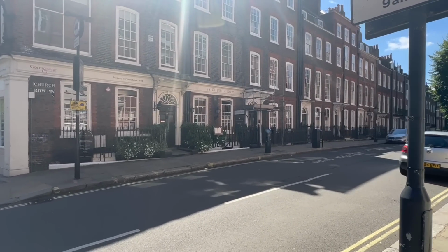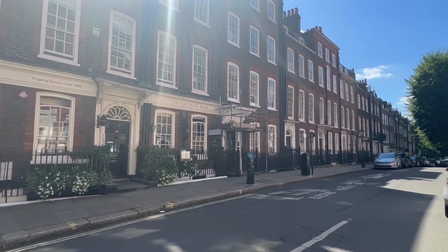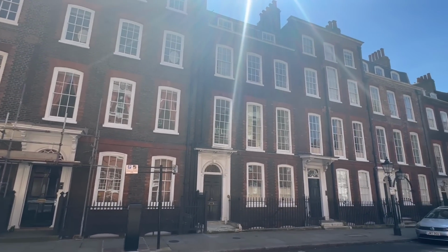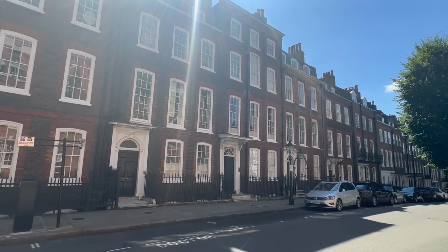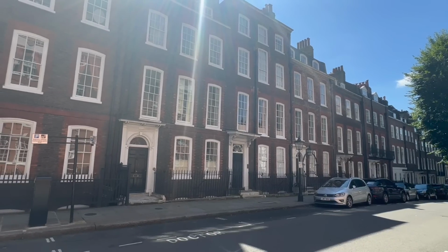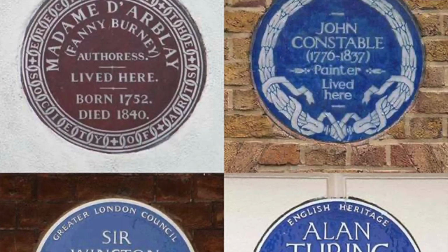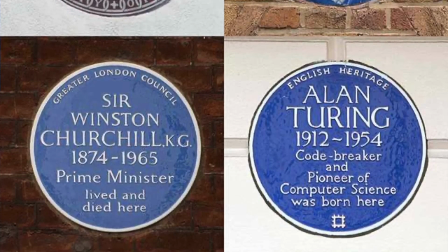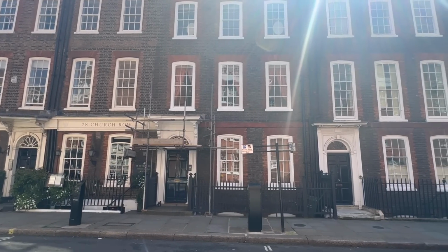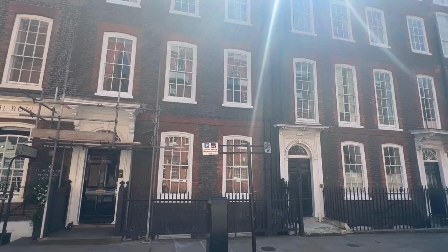Look at these homes, you guys. One of the finest examples of classic Georgian architecture. So again, built in the early 1700s in the Dutch style, which of course was made fashionable by William of Orange. This suburb is said to have more blue plaques than any other London suburb. Now, it's on this very street. We've had quite a few literary, artistic and intellectual figures who have lived along here over the years.